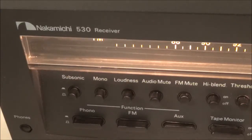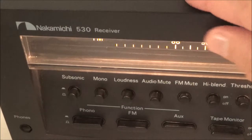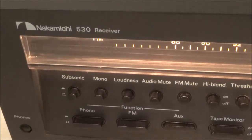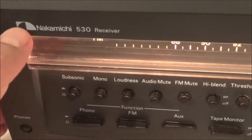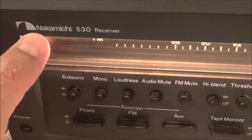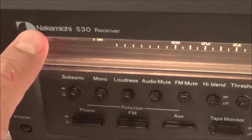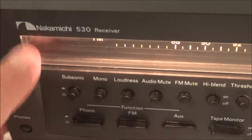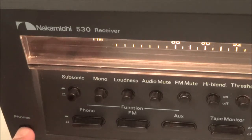Now we'll take a closer look at the controls here. By the way, the finish is the plastic finish, it's in matte black, and Nakamichi logo here. I think I read something about this before. This circle here is supposed to represent the Earth, with half of it being in darkness and the other half being basically in daylight. Well, let me get back to what I was talking about. Of course, you have conventional headphone jacks.